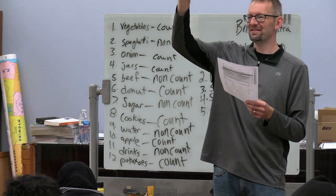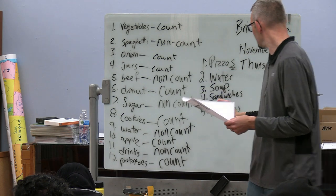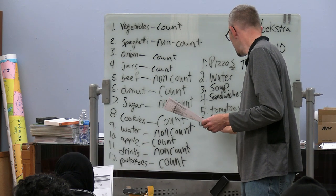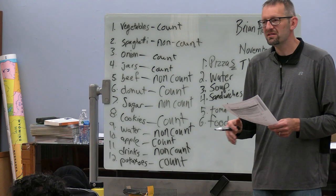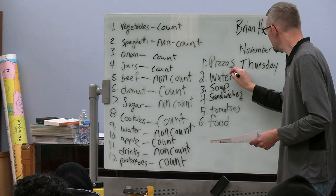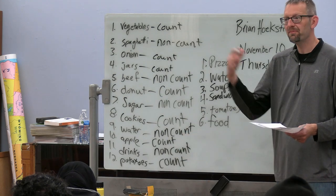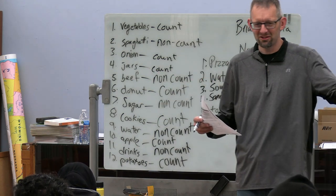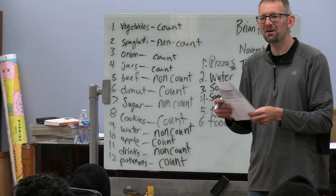Okay, number six, please. We are tired of this food. No S. Food. So this is not being counted. It's just a statement about food. Remember, if we add an S, then there's a number with that, and that means there's more than one. So pizzas, sandwiches, this is just food. It's not counted. We aren't counting chicken or chickens or water bottles or something. Okay. Number seven, please.